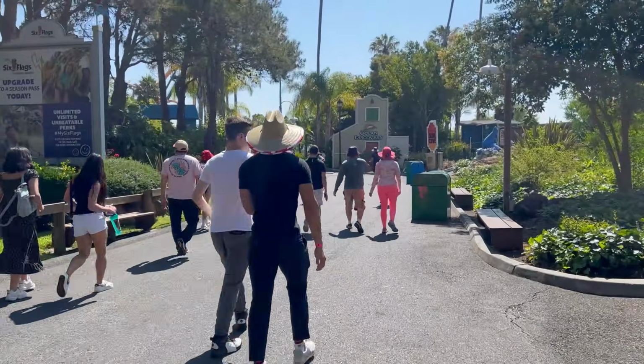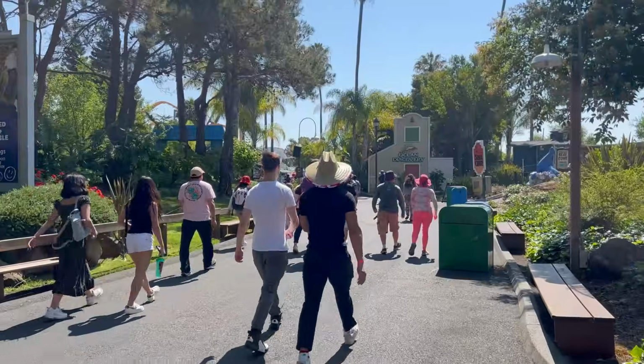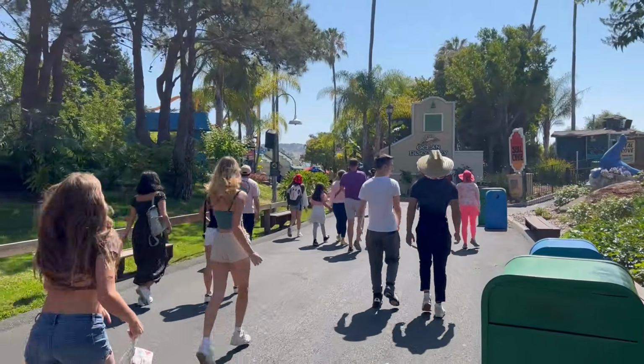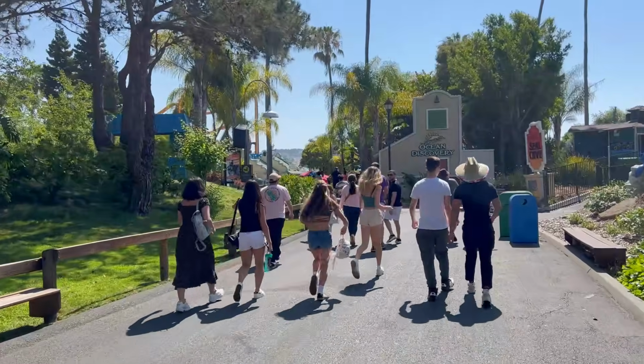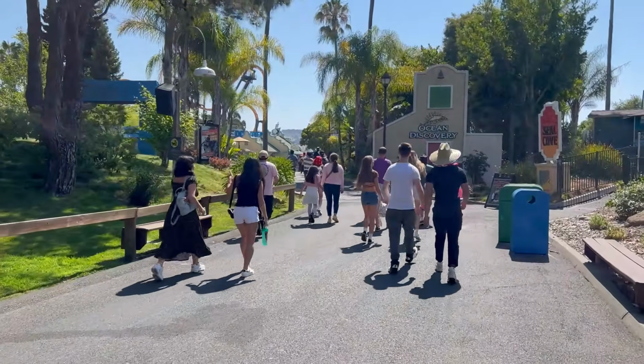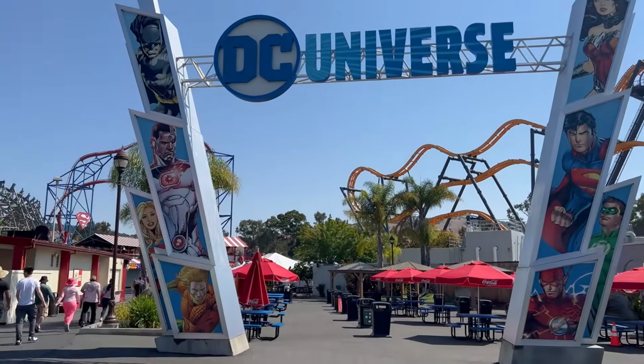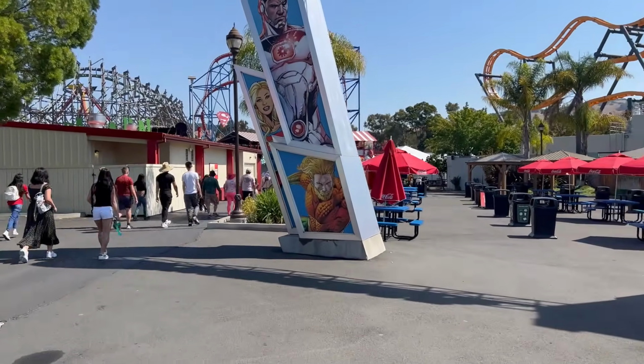All right, the park just opened, so everybody is sprinting off to their favorite coaster that they want to do first. I am just gonna follow the crowd and see where it takes me for my first coaster of the day. So it looks like we're gonna make our way into DC Universe here for the first section of the park today.